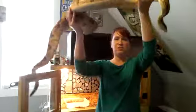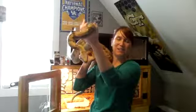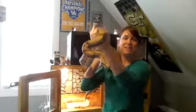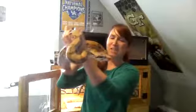Now, William is a pretty large snake. When I got him, he was about 1.5 feet long. Now he is, I'm trying to show all of him to you, about 6 feet or so, give or take. It's hard to get them to lay in a straight line so you can measure them, but he's about 6 feet based on the sheds that he's given us. So we've been able to measure his sheds a lot easier than measuring him.